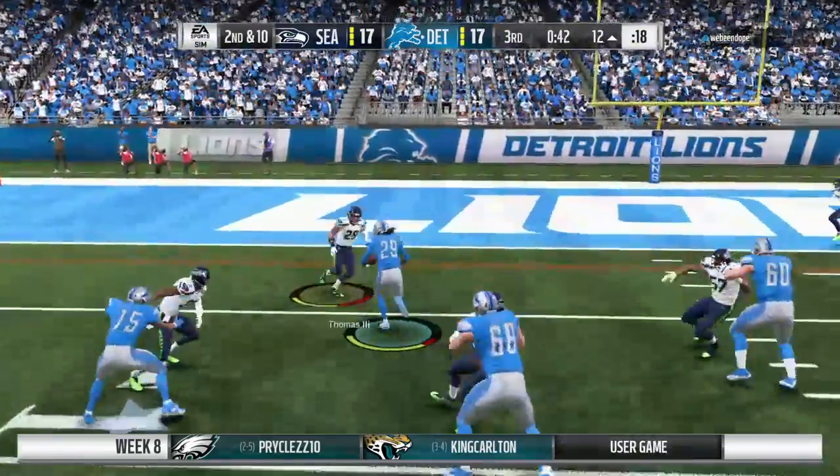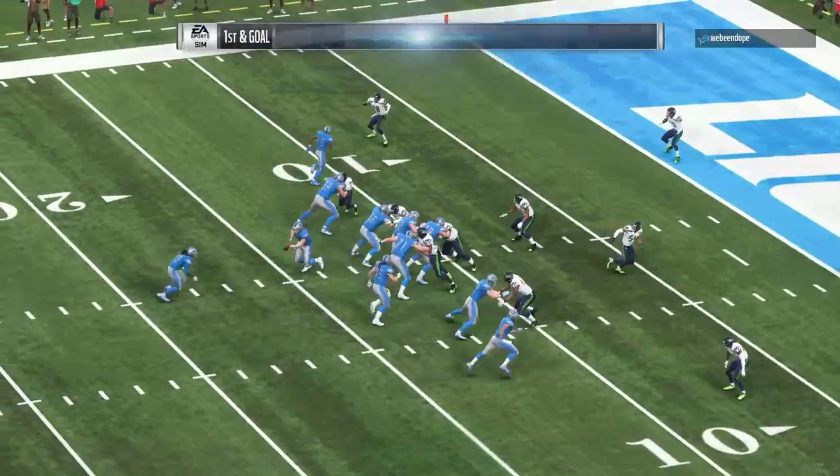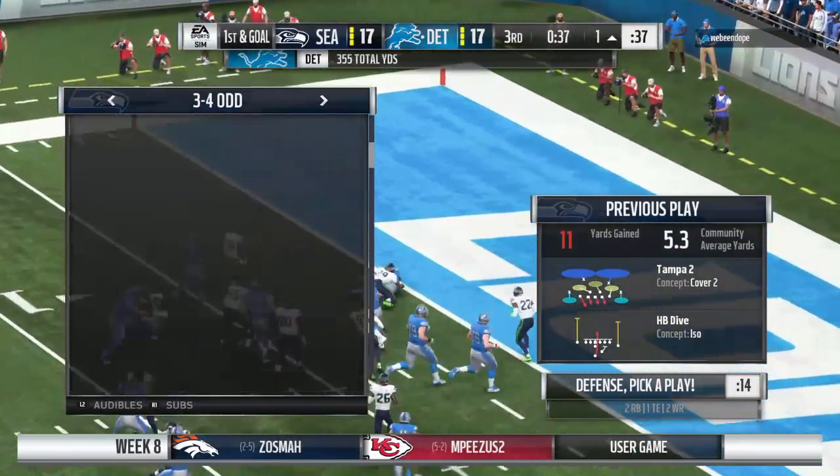Now Blunt. And he couldn't quite get there. Tackled down at the 1. It's a good gain of 11. Sets him up 1st and goal.